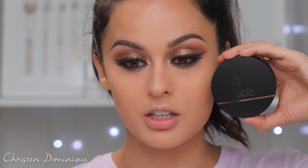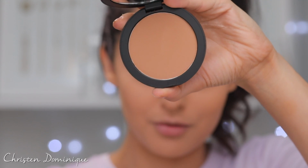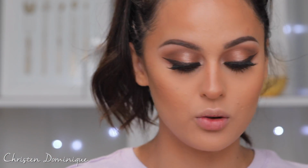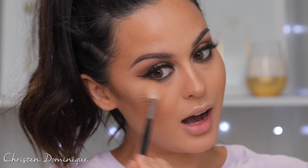I'm gonna go in with this bronzer. It's a new bronzer from Elcie Cosmetics. It's in the shade medium. I love matte bronzers. So I'm gonna go in with that gold highlight from the Carli Bybel palette, this one right here. And now I get to pop this all over my face. Whew, look at that highlight.